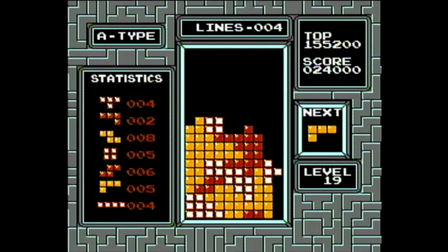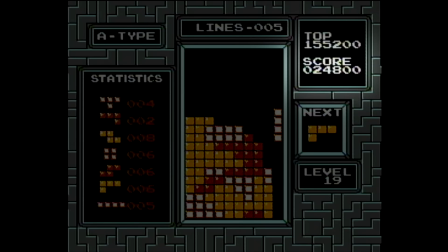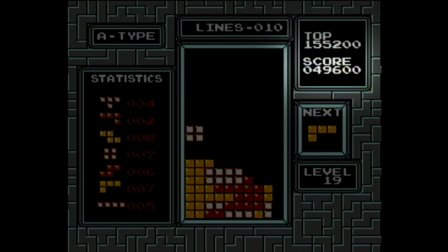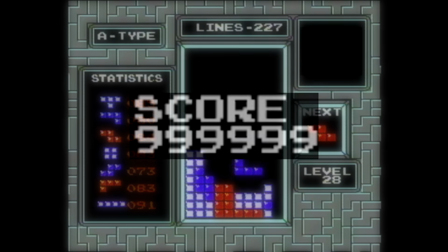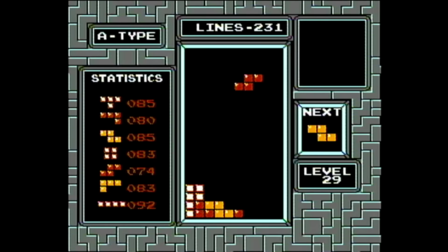And it just so happens that the point display in the upper right corner only has 6 digits, meaning the highest score it can display is 999,999 points. So naturally, the question arose, was it possible to max out the score before the kill screen kicked in?